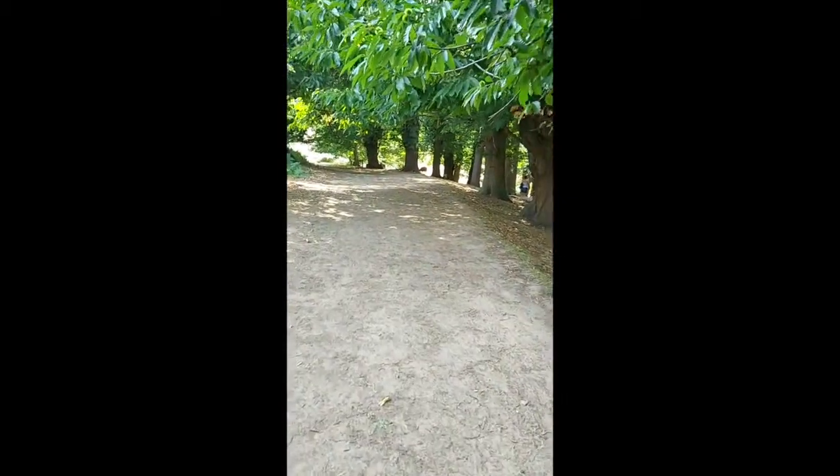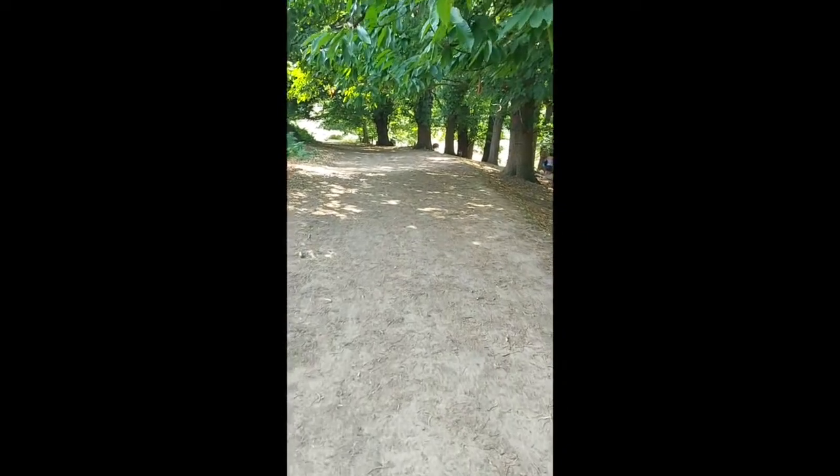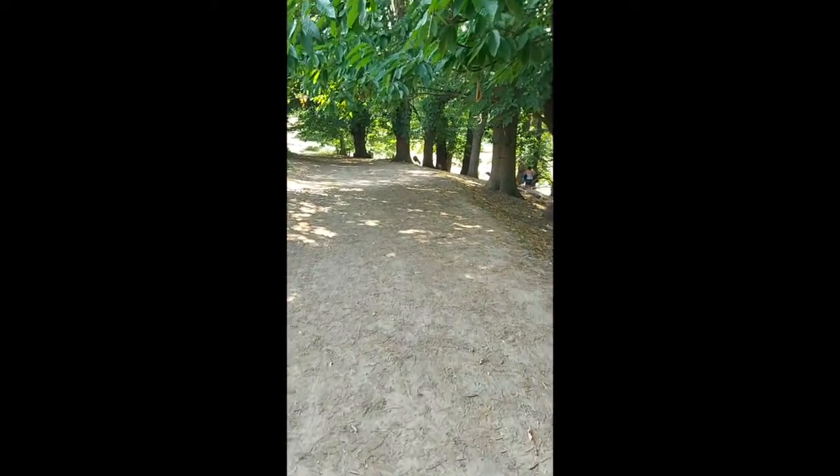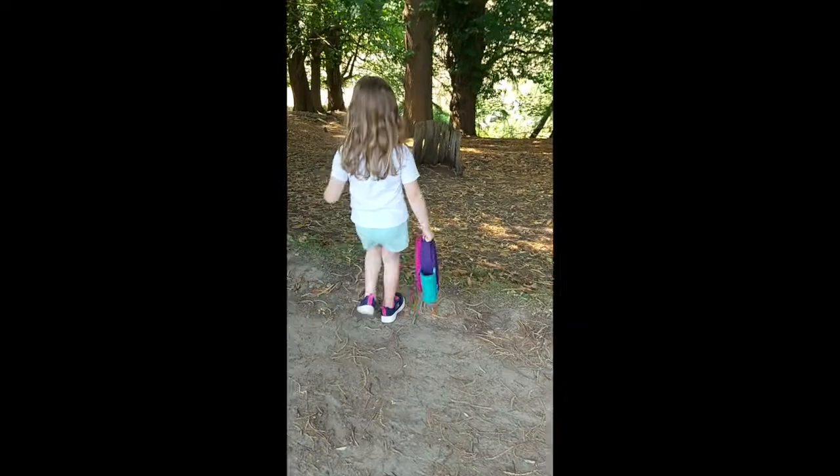I know, we've not taken this route before. We've come this way because it looks like it's nice and shady. And yeah, we've immediately found some deer. Mommy. Yeah. Look. I know, be careful because that's quite steep.